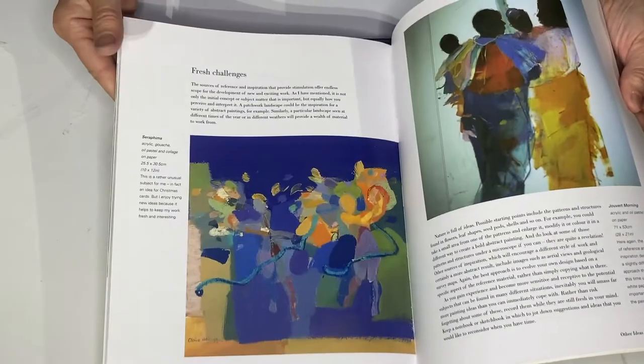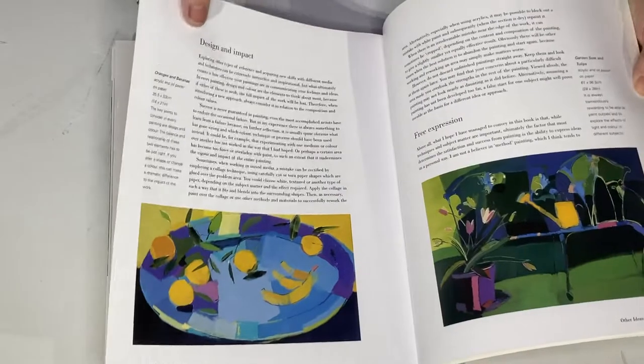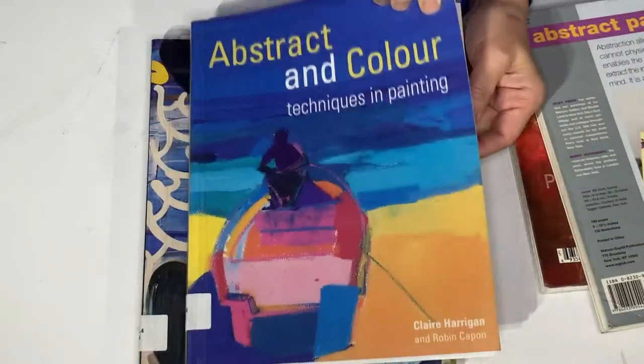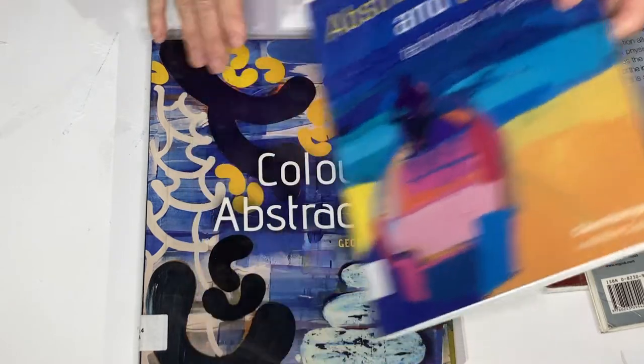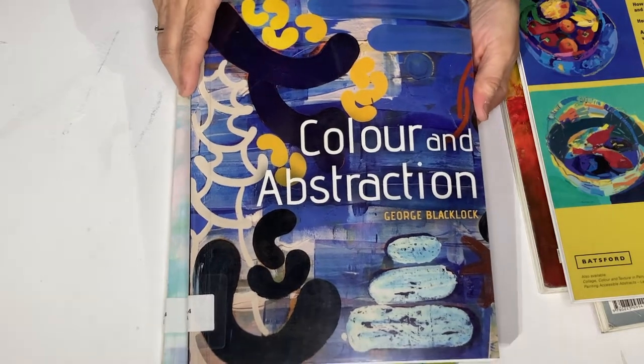Here we go. More examples, and like at the end of every book, finished pieces that you can be inspired from. So this is by Clair Harrigan and Robin Capon. Great job. This is George Blacklock, Color and Abstraction.